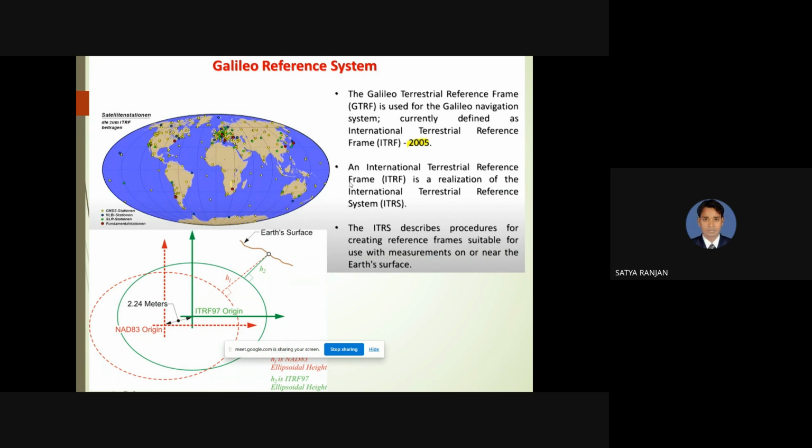So the Galileo Terrestrial Reference Frame, that is GTRF, is used for the Galileo navigation system. What is ITRF? This is the International Terrestrial Reference Frame. So suppose the red boundary is the real Earth coordinate, then the GPS system created a virtual Earth, that is the green circles. So we created a virtual Earth. For this, there is a center. From this center, we create different latitude, longitude information.